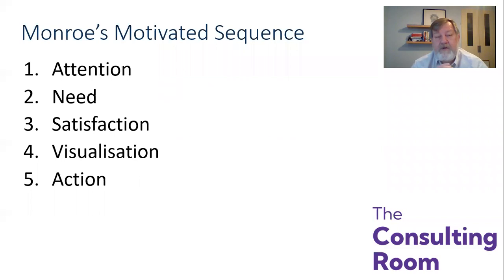So that's it. Monroe's motivated sequence. Grab people's attention, show that there's a need, show how you satisfy that need, get them to visualize the future when you've solved their problem, and then make it very, very clear what action you want them to take. And now, whether that's in 10 minutes, whether it's in 2 hours, or whether it's your whole marketing strategy, that's a fabulous framework for thinking about how you get your message across and persuade people to do what you want them to do, to buy your stuff, to help you grow your business.